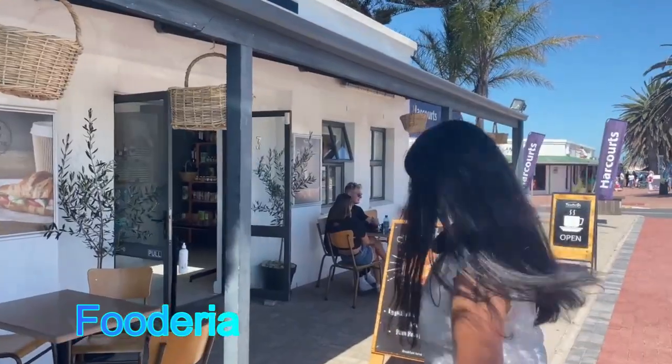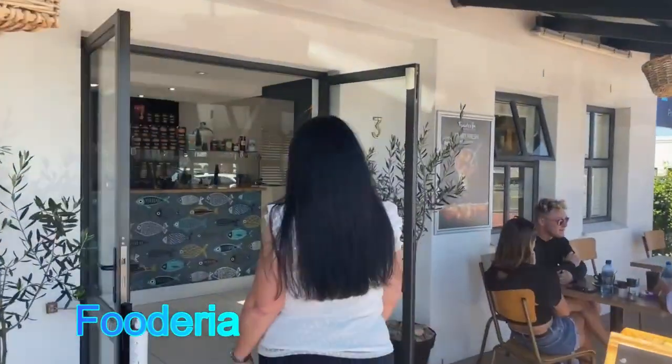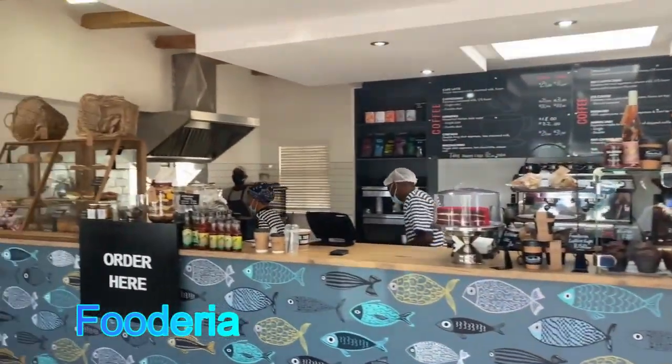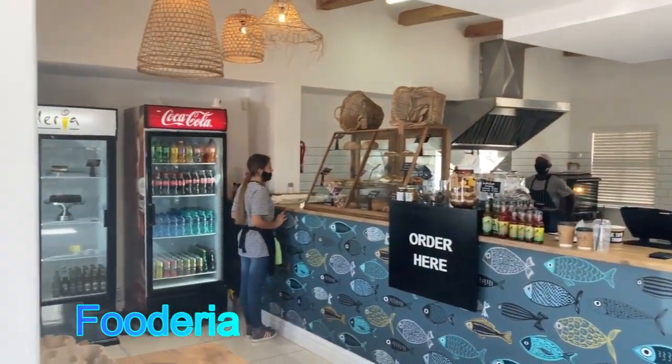They also offer a mouth-watering selection of croissants and breakfast options and light meals as well. So if we just take a quick look inside, you can see that they've also got friendly staff and nice clean surroundings. So even though Fuderia has only been around for a few months, they're already making a name. They also serve the famous Wissenhof coffees. So for your next coffee stop, make Fuderia your choice.